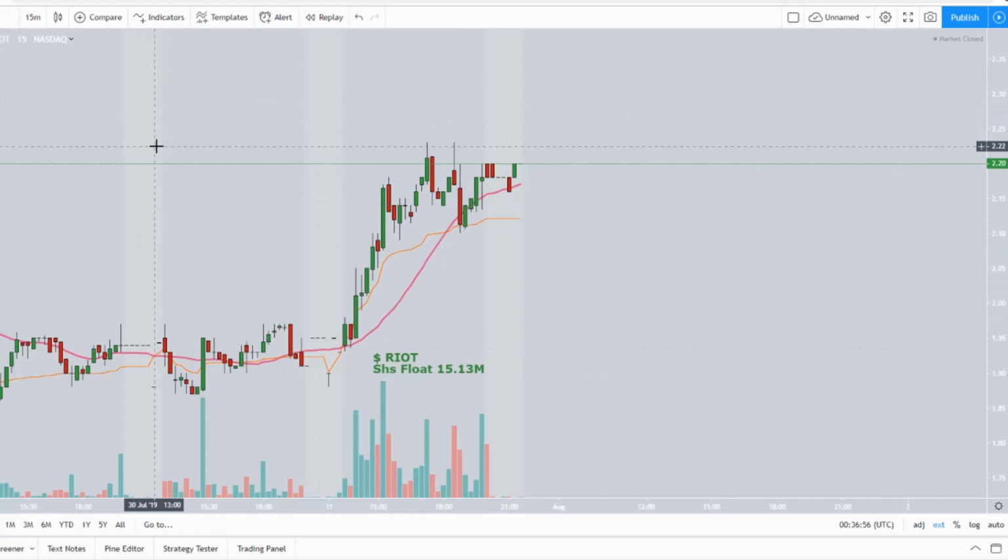Now, I did look into this stock. I did not see any specific news that would have pushed this higher today. If I'm wrong, please correct me in the comments below, nicely if possible. Just go ahead and leave a link to an article or whatever the case may be. Feel free to leave any comments, but just keep them PG here, because I don't want to see the trolls around here when I'm trying to help you guys out. So it would be nice.